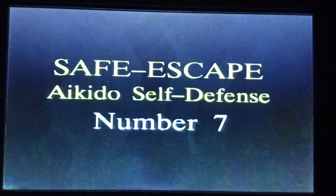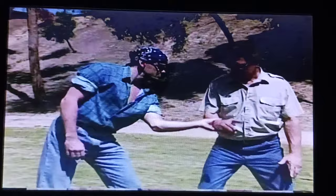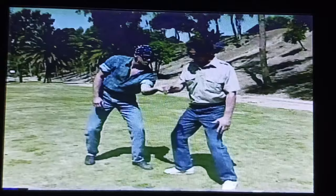Now let's move on to number 7, Aikido self-defense. This assault is from the side. He grabs your wrist. You break out by pulling your arm away and immediately countering with a back fist strike. Watch again slowly. Pull away from his grip against the thumb, which is his weakest point. And with a very tight fist, back knuckle to his nose or jaw.